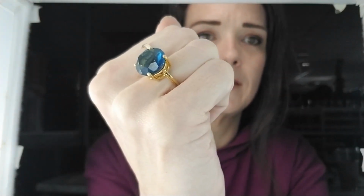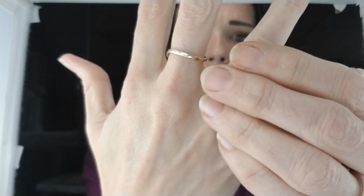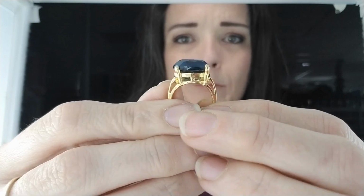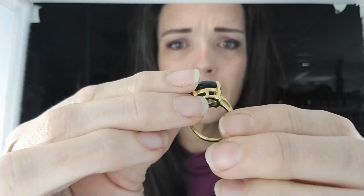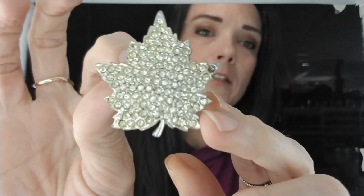Ooh, look at this one. Shabang. That looks like a big Montana sapphire, doesn't it? Oof. That's quite substantial, I would say. Anyway, it's not, but it's pretty. Another ring as well. Pink rhinestones, just a couple of pink rhinestones. That's a good one. Here's a brooch, rhinestone maple leaf.